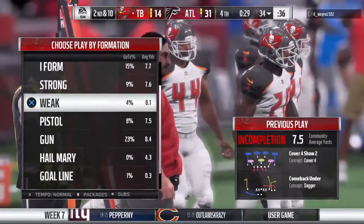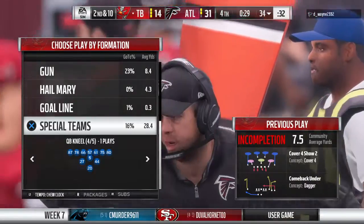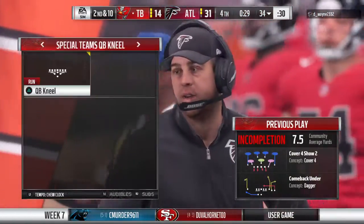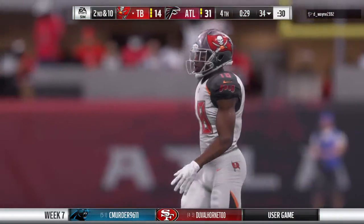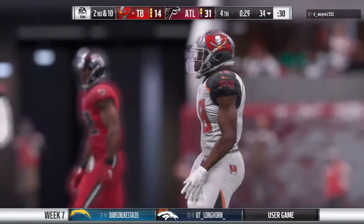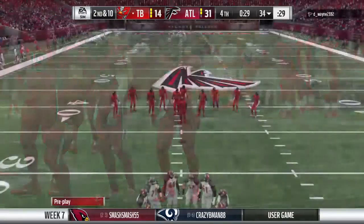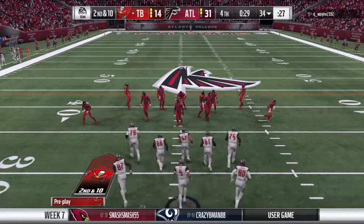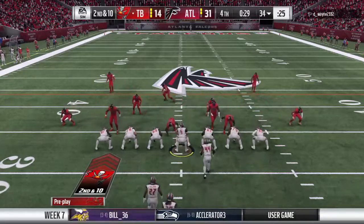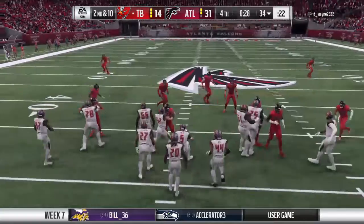He couldn't quite hold it. Got hit. Ball pops out. Incomplete. And they take a knee.